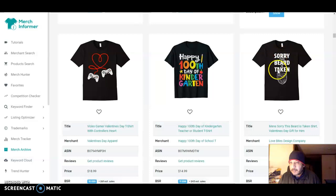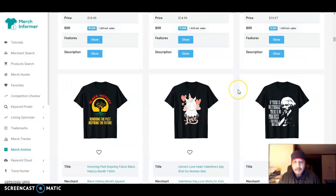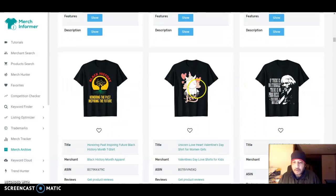And then also this concept could be used in a feminine version. You can think of a way to make it, of course you're not going to use the beard and a mustache, but you can think of a way to make it work for the feminine version. This is the unicorn. The unicorns are always in. In 2020, the unicorns will still be in.